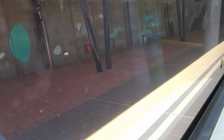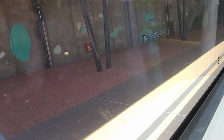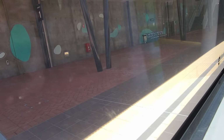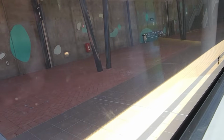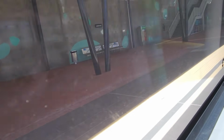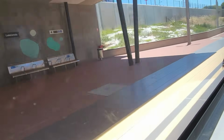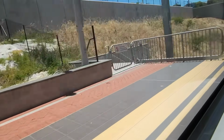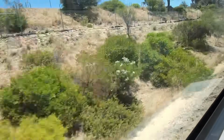So yes, this is my first journey filming on the C-Series, so very special. When I saw this train at Rockingham, I was like, oh, split second decision, should I or shouldn't I? And yep, I decided, okay, I'll go and catch it. But the driver ended up closing the doors a bit early, about a minute early at Mandurah, so wasn't too sure if I was going to miss it or not.